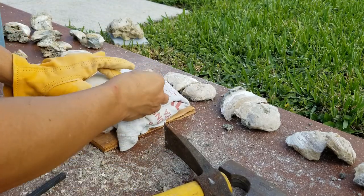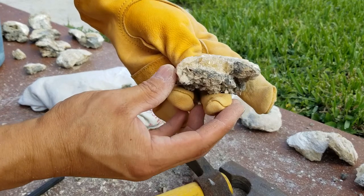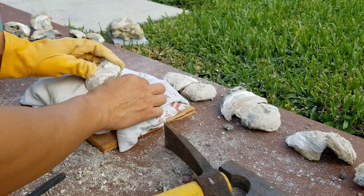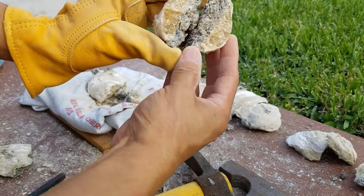Oh, this one exploded. Okay, well, one side's got a nice stash of crystal right there. But this one did not break evenly, so I won't have a nice split. Oh, I'll show you one that does break easy. When you have a nice split, check it out like this.